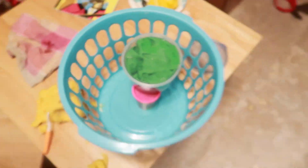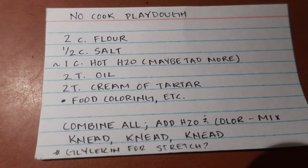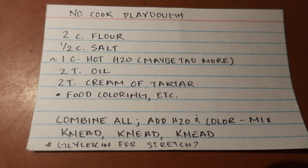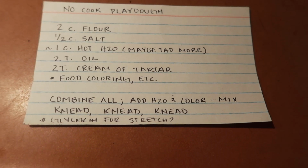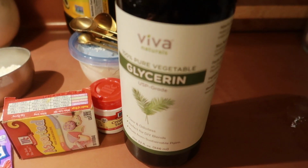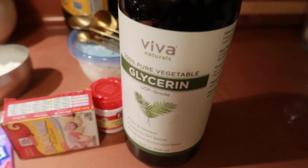Scent it. Here's the recipe. This is just compiled off of the internet, so you can do a search and kind of tailor it, but this is pretty much the gist of everything. The flour and the salt are a little different here and there, as well as the water. The other thing that someone said to add was glycerin. The glycerin is supposed to be for the stretch. I did not add it in this next batch, but I have added it before, and it does help.